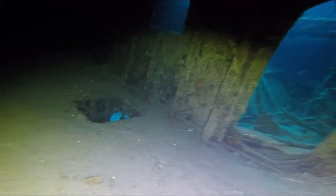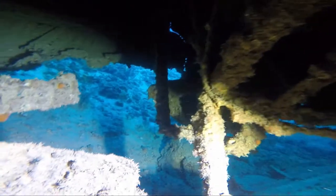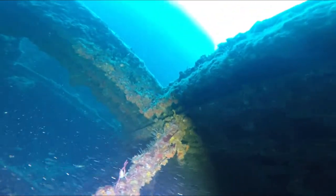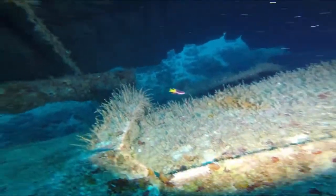But in any case, I think the entanglement hazards and just the obstacles that you have to overcome going through this wreck, I believe, are what made it so appealing to me. We all have our concerns, and we have fears about the type of diving that we do or the type of diving that we want to get into. And overcoming those fears is huge in terms of doing the type of diving that you like to do.